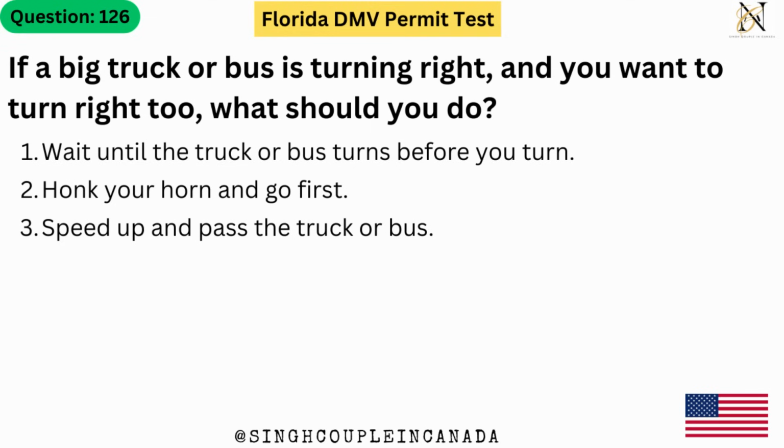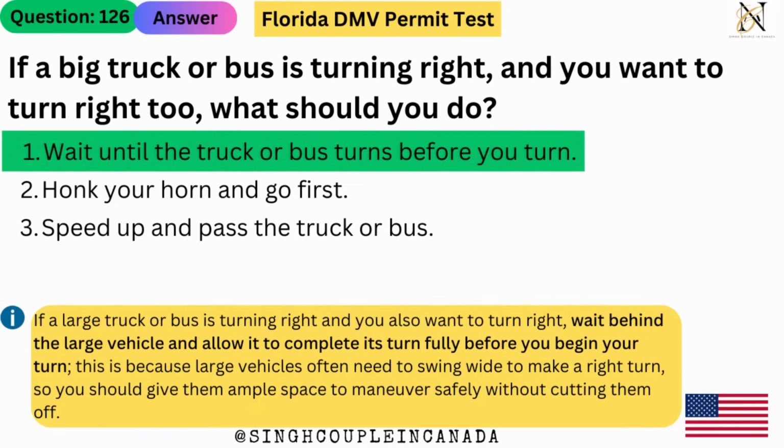If a big truck or bus is turning right, and you want to turn right too, what should you do? 1. Wait until the truck or bus turns before you turn. 2. Honk your horn and go first. 3. Speed up and pass the truck or bus. The answer is 1. Wait until the truck or bus turns before you turn.